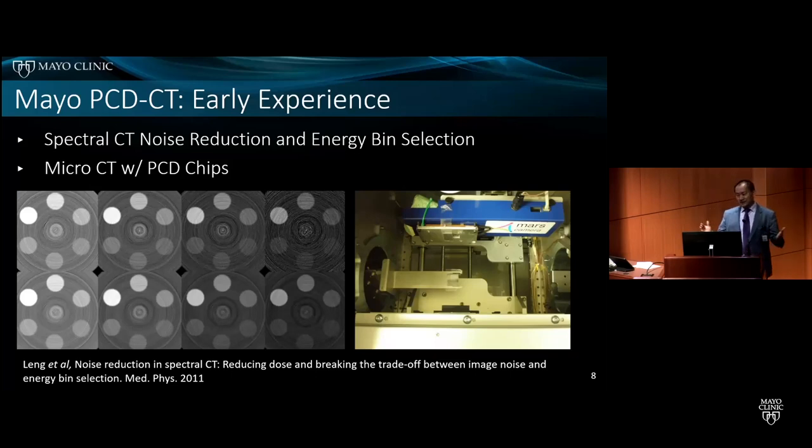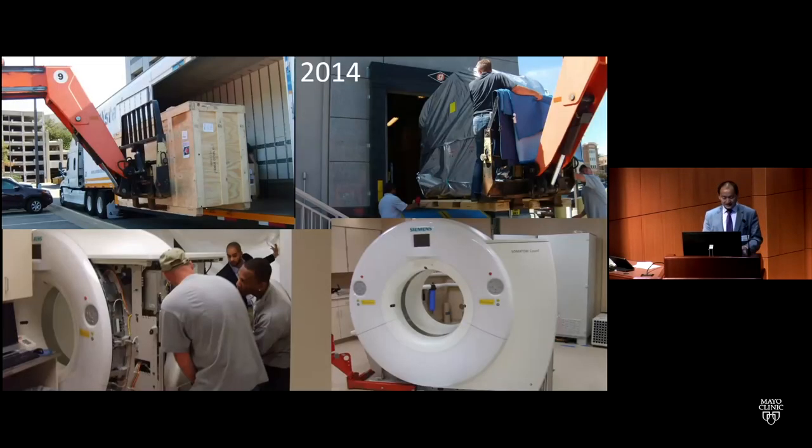As you can see here, the different columns actually correspond to different energy beams. So we started to see the energy information from very early photon counting detector chips. Although the images are filled with ring artifacts, that still demonstrated the point. But that also speaks to how important it is to get rid of the ring artifacts in photon counting detectors.